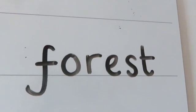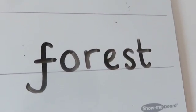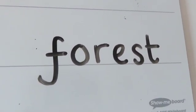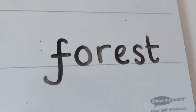And this word here is a tricky trial word. I can't segment and blend it, so I'm just going to have to remember it. Forest. Say forest with me. Superb. Brilliant listening, guys.